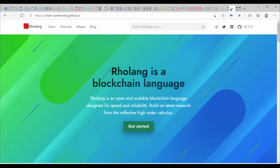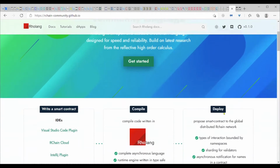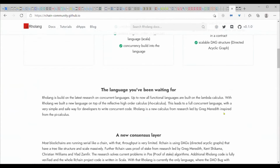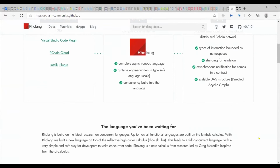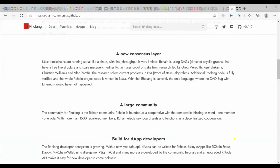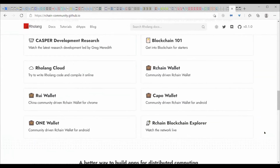And Toby has created a very nice Rholang focused page. It's rchain-community.github.io. So this is his page. I mentioned last week that he has hooked up codesandbox.io so that you can run Rholang code directly from that. But here he tried to pull together the documentation that is currently available on Rholang and highlight some of the features and put a few blurbs about how to go about that. And here are all the different links he's linking back to what was there before, and the wallets, etc.